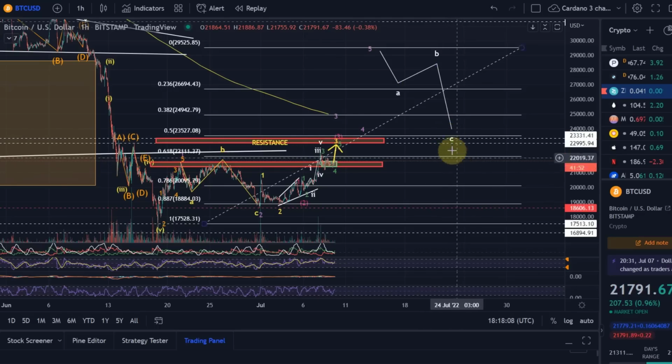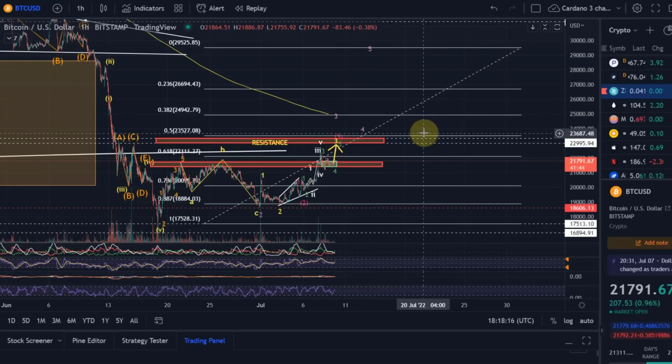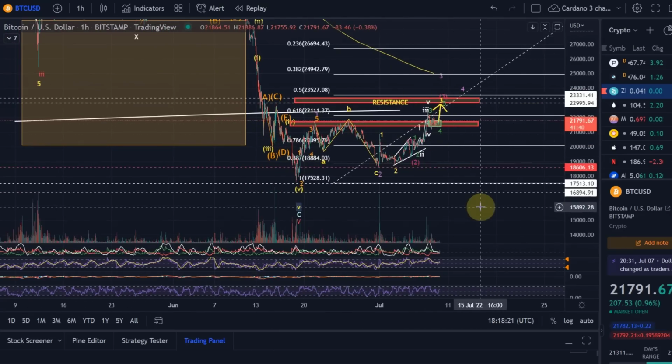That depends a little bit on how long the wave A will be, and it depends a little bit on how bullish the market sentiment then is if we go really above 30k. And this is pretty much now the update. At the moment we still need to primarily expect lower prices, just purely because we have not taken out that level here and we have not finished off the wave 3 in purple.